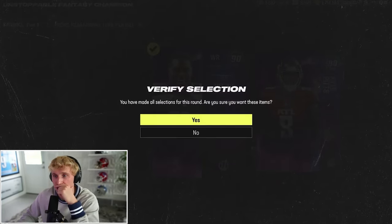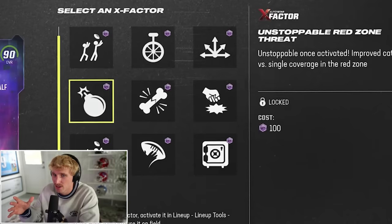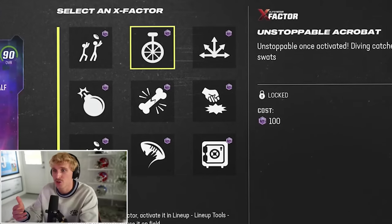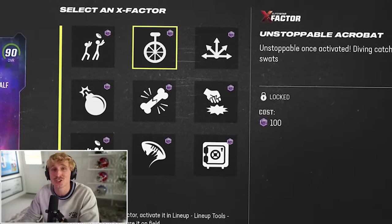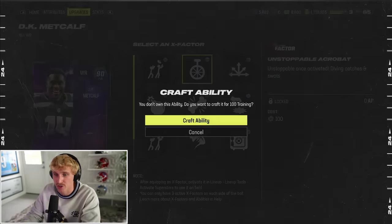DK Metcalf is nasty. Also, if you guys are wondering, this Unstoppables promo, I talked about in Wheel of Mut, but they have their own unique X Factor. And some of these X Factors are generally regular abilities. For example, Acrobat. You're used to seeing Acrobat as a regular ability. The thing with this Unstoppable X Factor is it never turns off if you activate it. And of course, zero AP. So if you want zero AP Acrobat, you have to do whatever the requirements are.